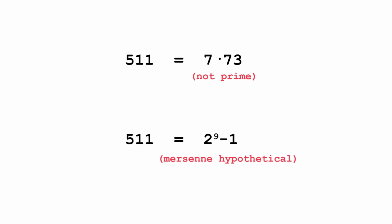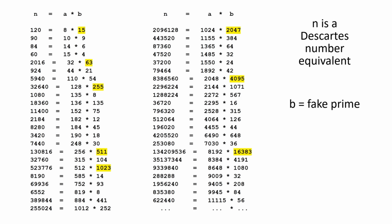For example, 511 isn't prime, but if it were prime, it would be a Mersenne prime due to being 2 to the 9 minus 1. And by the Euclid-Euler theorem, Mersenne primes always have corresponding perfect numbers, and so these fake Mersenne primes always have corresponding Descartes number equivalents. Not all of them are like this though.